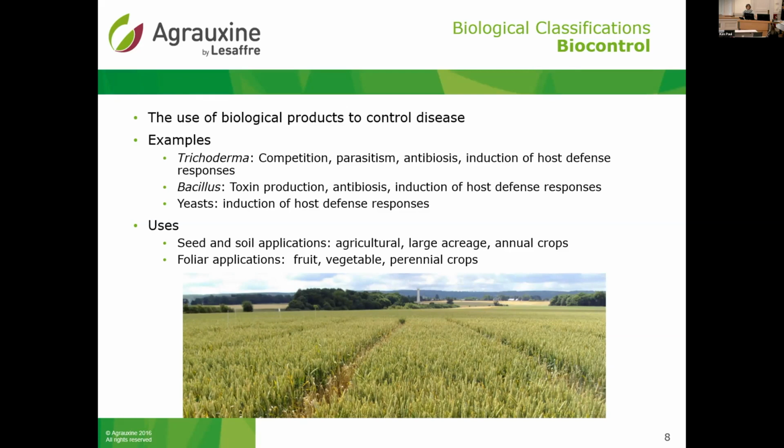And then the yeasts, the kinds of products that come from my company are generally inducing changes in plant gene expression. Obviously, this is a regulated use of these products. These are considered biopesticides, and they are used as seed and soil applications, but also foliar treatments. But for this conference, thinking about the seed and soil applications, that is a main use.